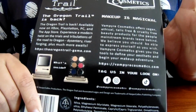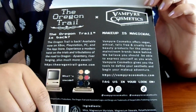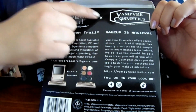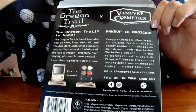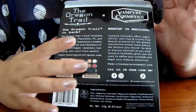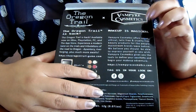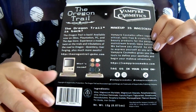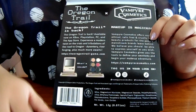Now, I do have to preface this that I've found out that they're actually no longer called Vampyre Cosmetics. I believe they've rebranded to something like Phoenix Rising Cosmetics or something similar to that. If you go to the website, you wouldn't be going to Vampyre Cosmetics anymore. You end up on another one. I'll put what information I can down below.